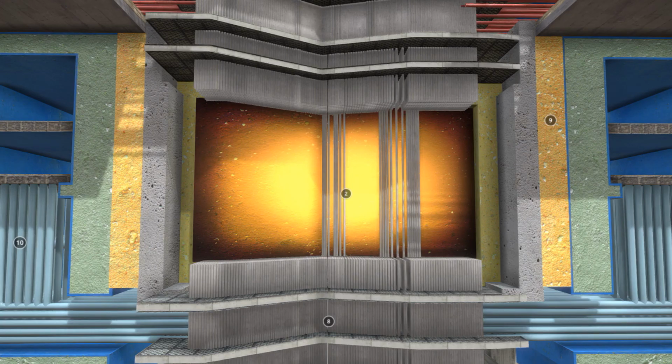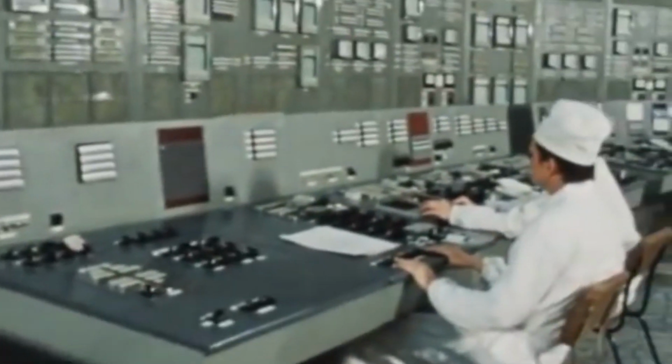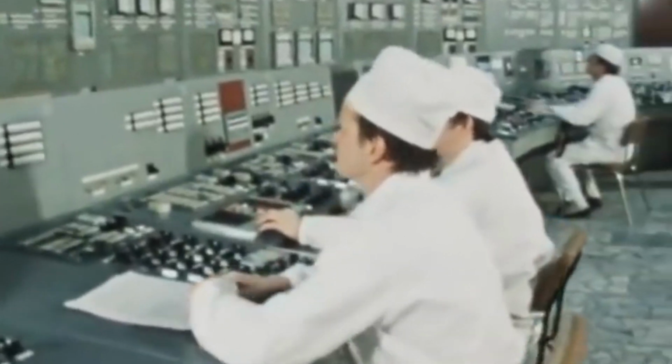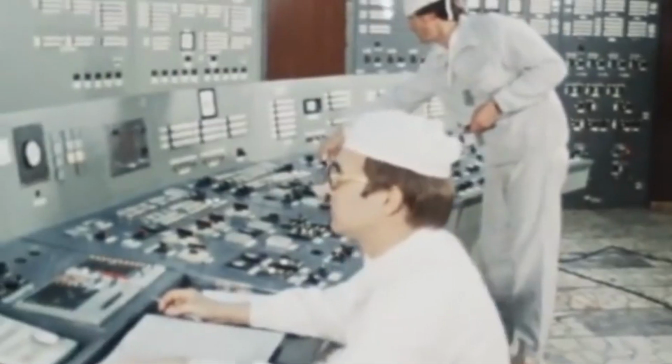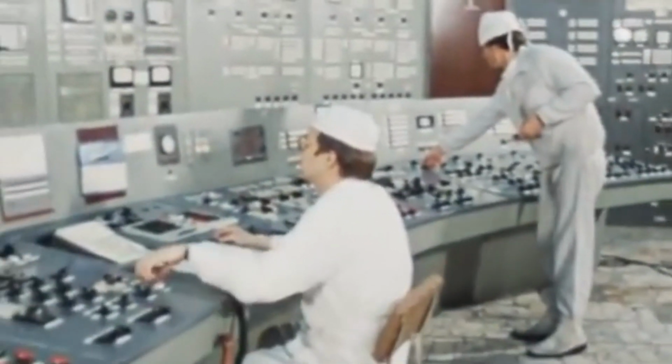The bottom and top 1.25 meters were filled with water. The accident process developed specifically in the lower part of the active zone. We will return to this later. The purpose of the test was to experimentally verify the possibility of using the mechanical energy of the turbine generator's coast down to supply its own needs in the event of a complete loss of power until the backup diesel generators could be started. 3 previous attempts had failed.